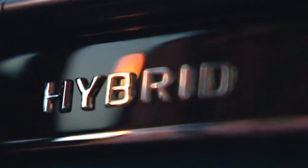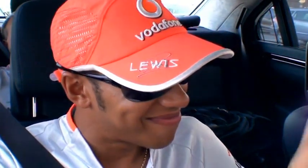I'm driving here the S-Hybrid car. I was told by Mercedes that the hybrid road cars basically invented the system you have on your Formula One car. So, straight question today, how much slower would you be without that fantastic KERS system?